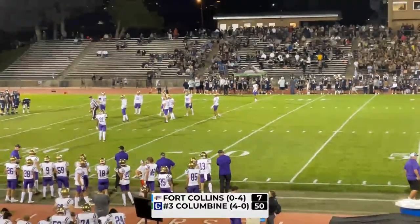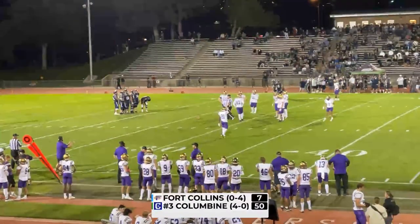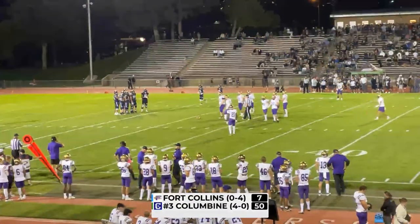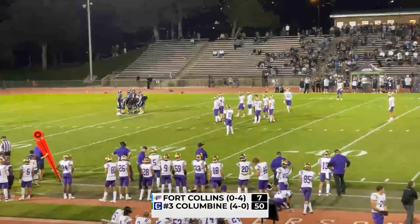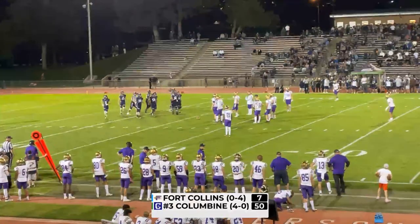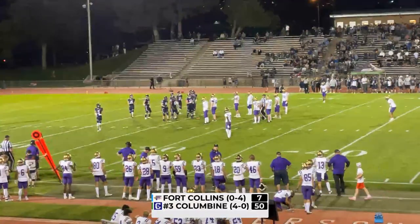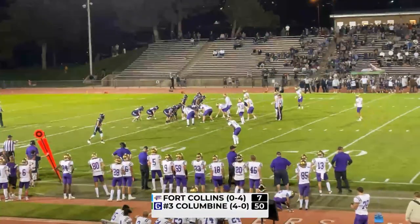Attaboy. Keep fighting. So they'll bring up 3rd and 4 from the 26-yard line. Columbine comes out. Let's see what they're going to line up. They're going to have one receiver on the near side. Two running backs and an H-back.